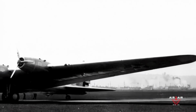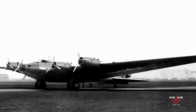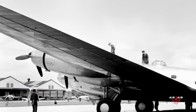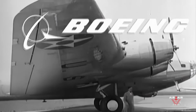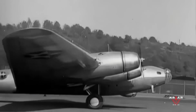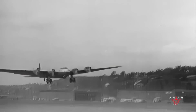About the time that the K-7 made its first flight, the United States Army was itself putting together specifications for another very heavy bomber under what would be known as Project A. The Boeing company was to be the successful contender with its Model 294, not quite as big as K-7, but still a very large aircraft indeed.